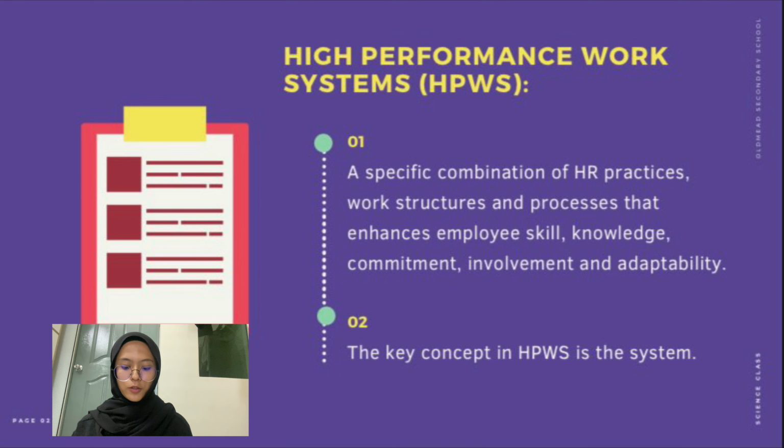Okay, first of all, we need to know what is high performance work system. Okay, HPWS. It is a specific combination of HR practice, work structure and process that enhance employee skill, knowledge, commitment, involvement and adaptability. The key concept in HPWS is the system.